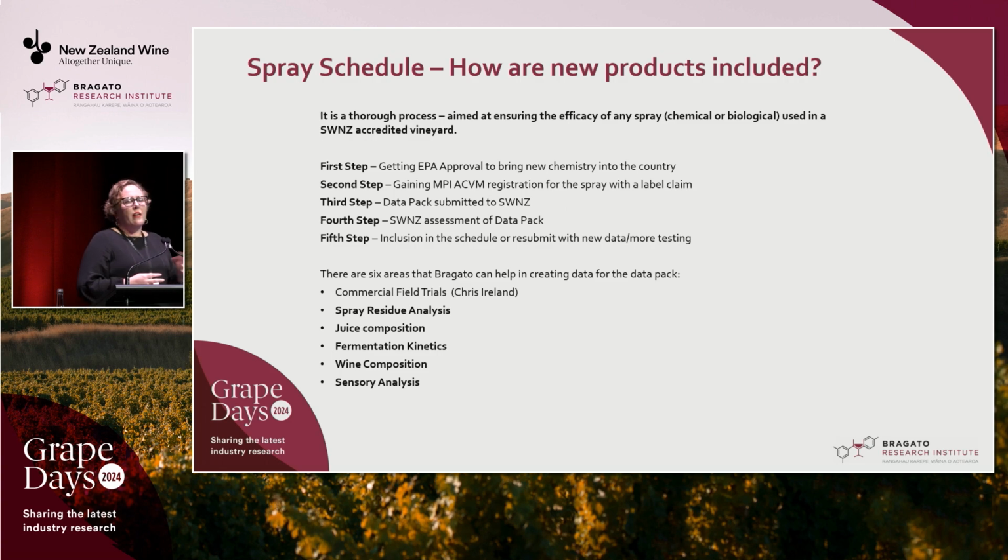The first 2 are outside of the BRI kind of realm. The first one is actually getting EPA approval. So that's the Environmental Protection Authority approval to actually bring the new chemistry into the country. The second step is gaining MPI ACVM registration for that spray with a label claim. And that's the label claims that Vaughan and Andrew were just speaking about before when they were talking about things like your spirotetramat. The third step is where BRI can come in and help with providing data to SWNZ to get that product into the schedule.